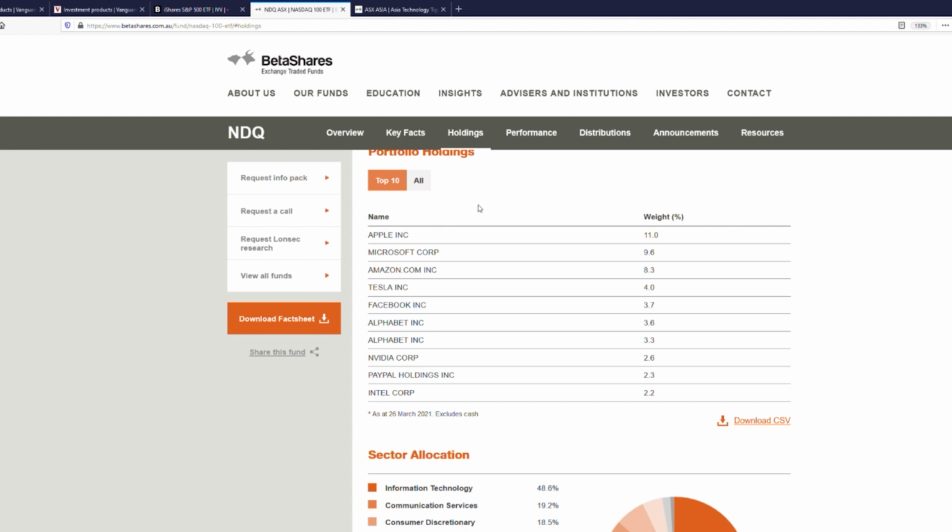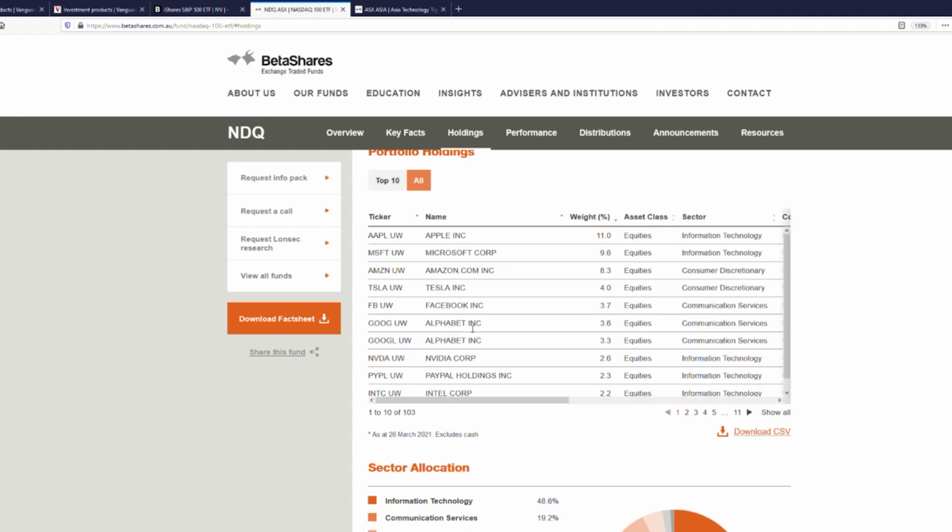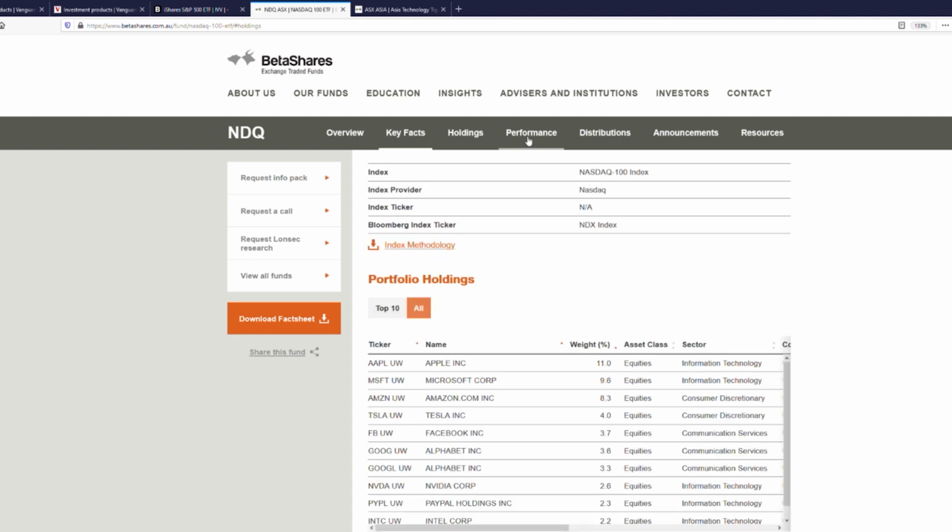So if we take a look at the top 10, we can see it's all the big tech stocks in America like Apple, Microsoft, Amazon, Tesla, Facebook, Google, Nvidia, PayPal, and Intel. And again, if you wanted to take a look at the entire portfolio, you just click on all and you can go through all the different pages of all the different stocks. Okay, so let's take a look at the performance of NDQ.